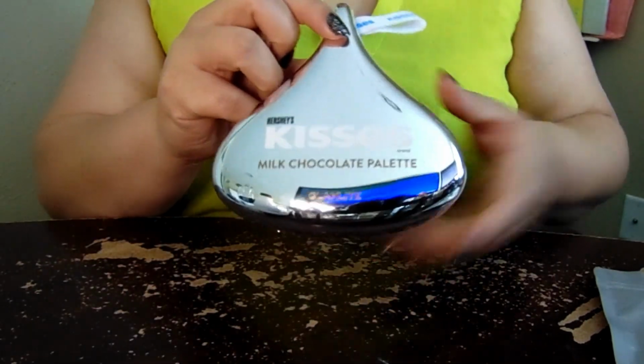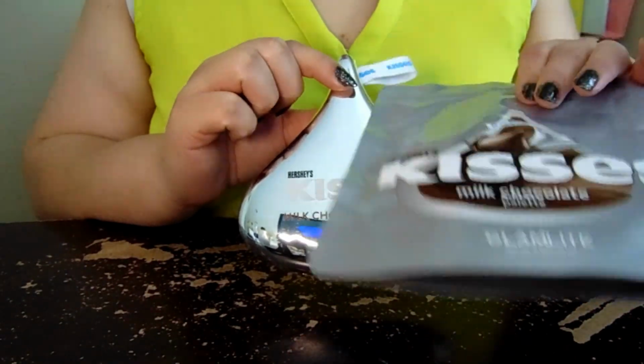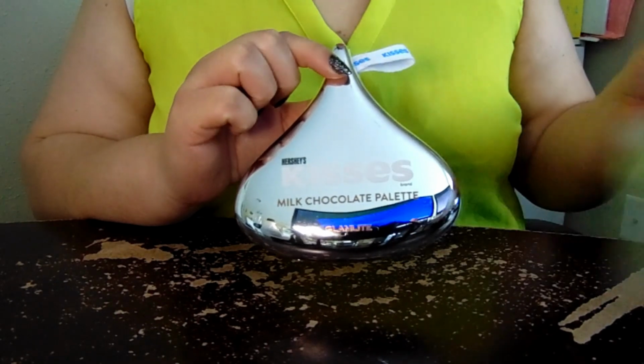It's going to be hard to store. And as much as I love the idea of putting this in a bag, just like you would with real chocolates, it's literally just a little plastic bag, but I guess that makes it easier to throw away.